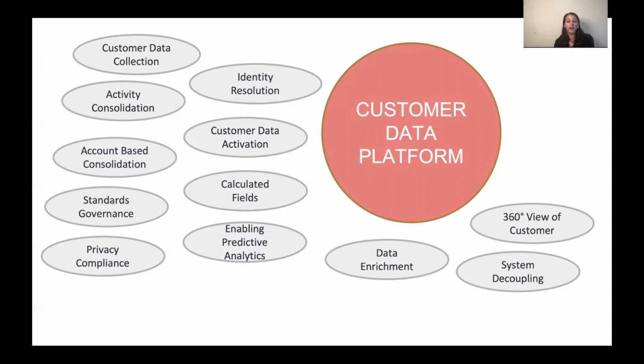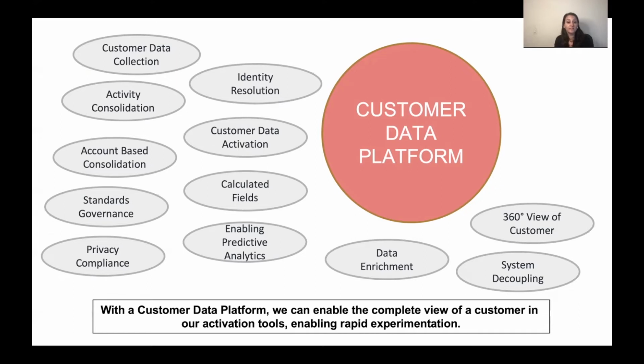And one other thing that I really like about the concept of this customer data platform is that it allows you to do system decoupling, meaning let's say you wanted to switch out one tool for another, you can do that pretty easily without having to get a lot of software development involved. So with the customer data platform, we can enable that complete view of the customer in our activation tools and enable that rapid experimentation.